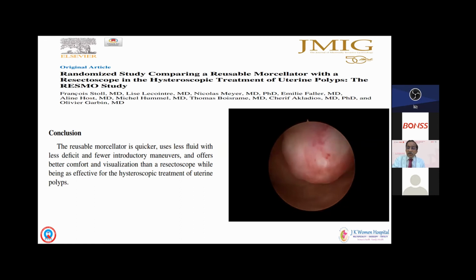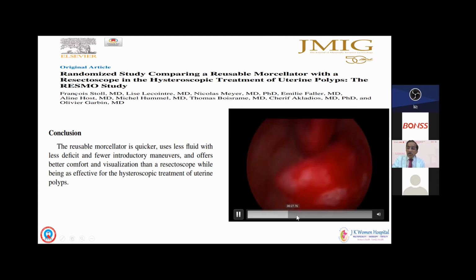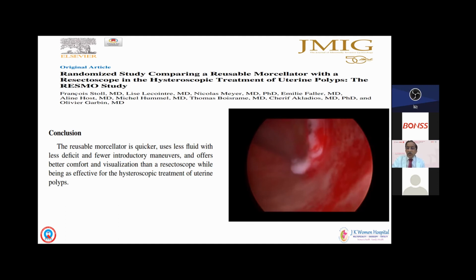Well, this RESMO study did prove that for polyps, maybe the intrauterine retrieval systems or the morcellators are much better than the conventional resectoscope. Even in patients of reproductive age group, those who are using it do advocate that this causes less thermal damage, and definitely a big place in patients who have polyps, especially in the reproductive age group.